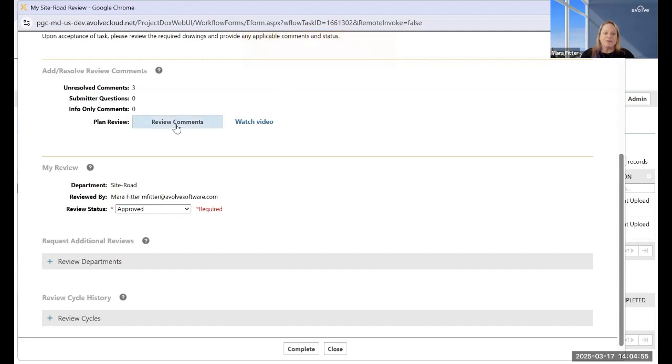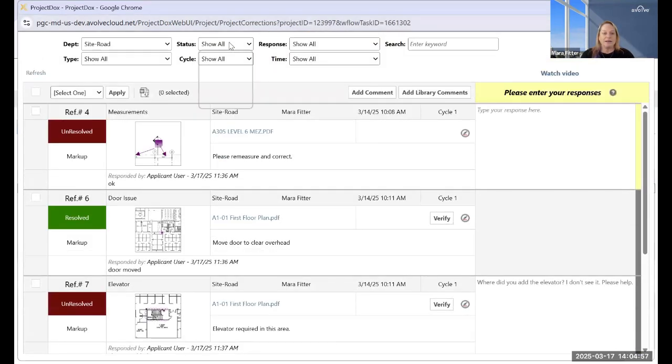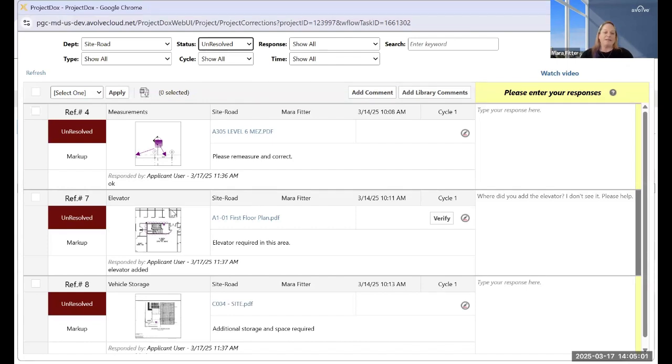And you can just come up to the review comments. This is where I like to go, hey, show me everything that is unresolved. Oh, I meant to do these. If you do have more than one that you want to change, you can select multiple rows at a time. And up at the top, we're going to pretend that these both were good. I can click resolved and click apply. And whichever rows I had selected, it will change those.